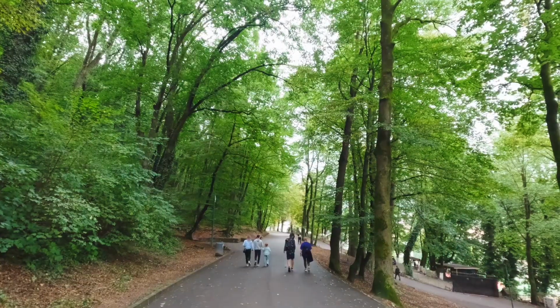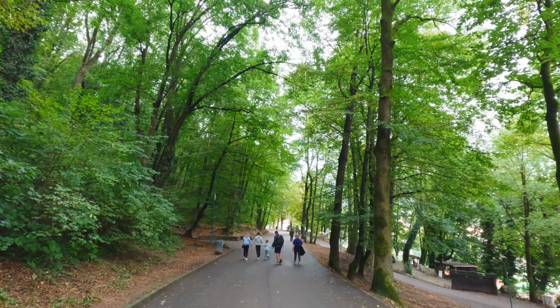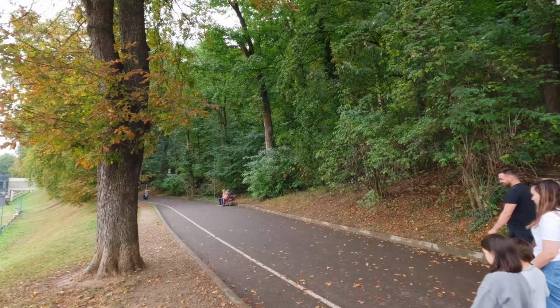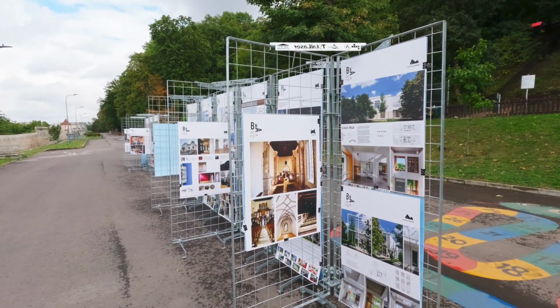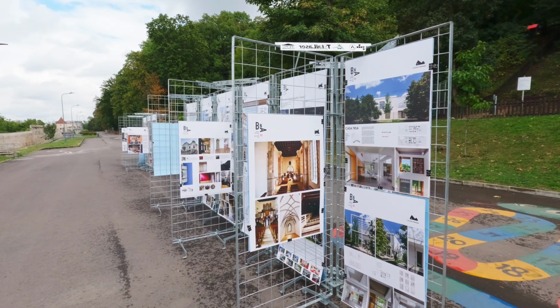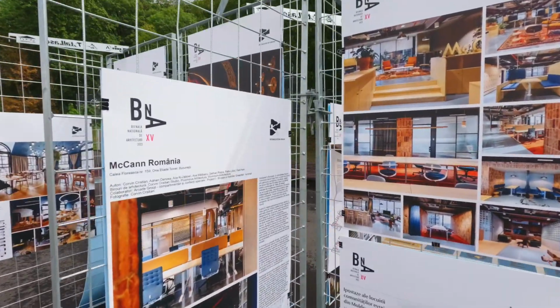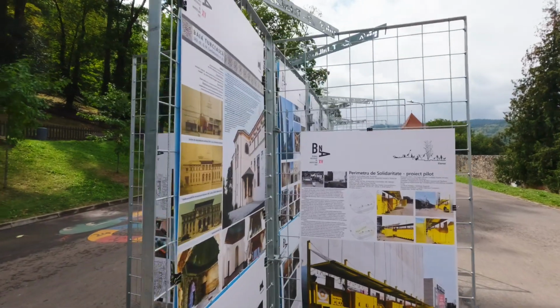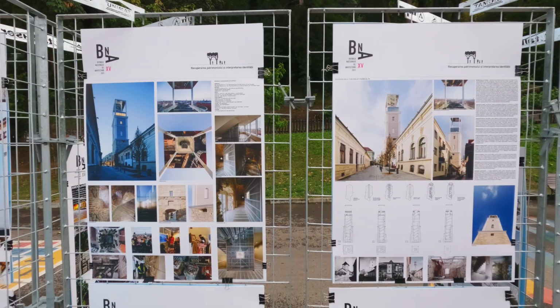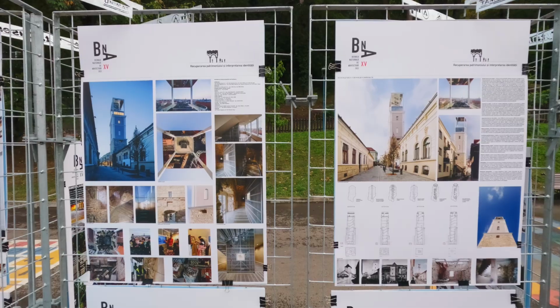At the base of the mountain, a nice promenade gives people a path for an easy walk. It puts you right at the edge of the forest. There was another photographic exhibit here when I wandered by. This one seemed to celebrate new architectural designs from across Romania. I will stop for a few minutes every time when I find a collection of boards such as this.